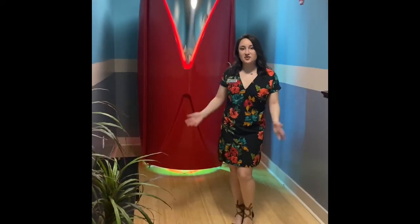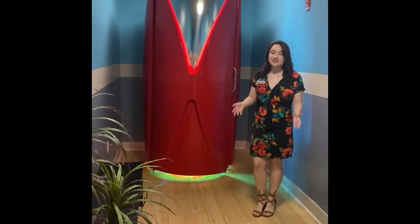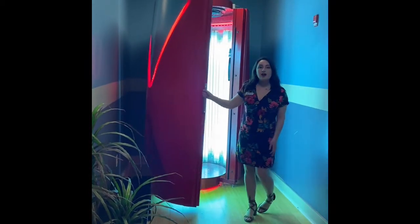Welcome to our tanning room. It's open anytime during business hours, and it's free of charge to all of our residents. To get a quick look at what our tanning room looks like, it's right on here. And you can just sign up right in the office and we'll get you set up.